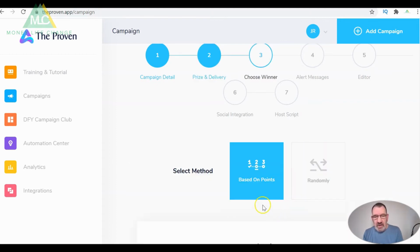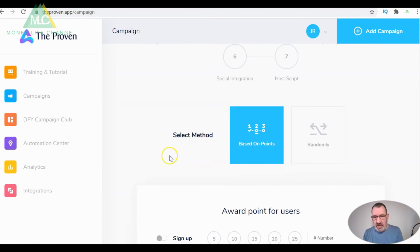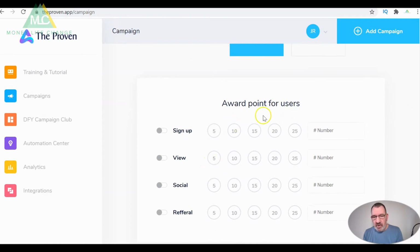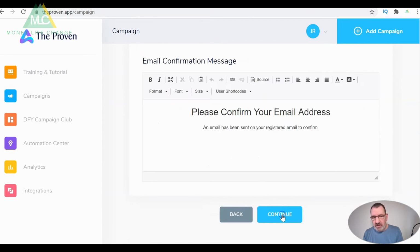continue, and then you can choose the method on how the winner will be selected, whether it be a point system or just chosen randomly, and then you can award points for certain things like you sign up, views, social and referral. And once you've done that, click on to continue.